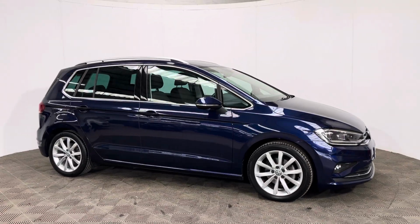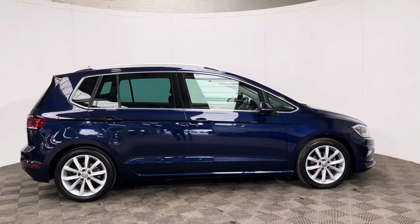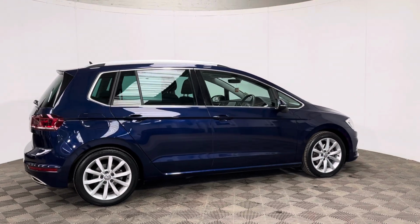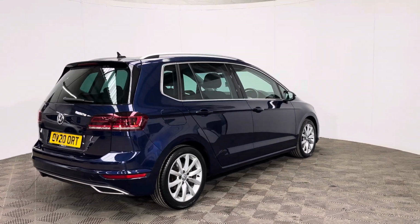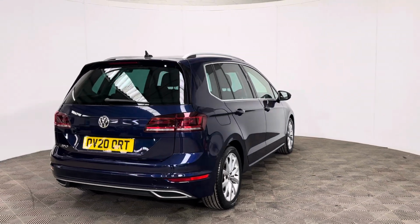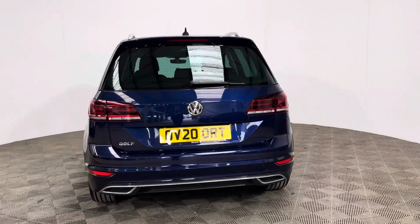This car comes with the 2-litre diesel turbo engine and the automatic gearbox, which is ULEZ compliant, producing 148 brake horsepower and while still returning up to 50 miles to the gallon. The insurance group is 19 and this is a one-owner vehicle, having covered just over 16,000 miles and comes with full service history from Volkswagen.